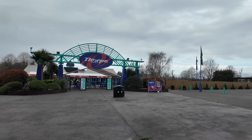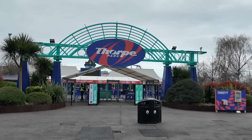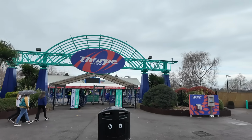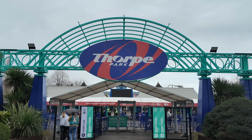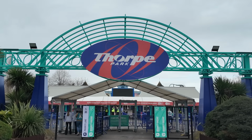And yeah, I've got here just after 9 because the security queues can get quite big. So yeah, top tip if you are coming to Thorpe Park, arrive here early if you can and avoid them busy security queues. There's a massive cattle pen queue line behind there, which isn't great when you're queuing up in there. Obviously everyone has to go through security, but yeah, they could really do with redesigning the whole entrance plaza at some point in the future just to add some more capacity.